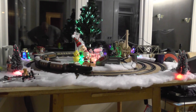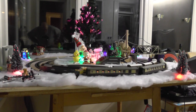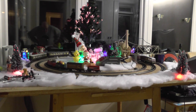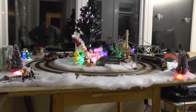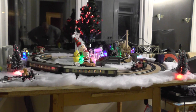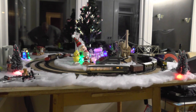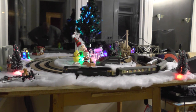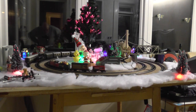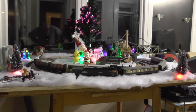Here we have Tintagel Castle on the outer circuit with 3 Pullman cars all lit up in the centre track. We have an 062 British Rail locomotive with four mini GWR coaches, a goods van, and the observation car all lit up. And on the inside track, we have Santa's Express with his little truck full of presents, the reindeer van, and a model zone truck. There you go for now.